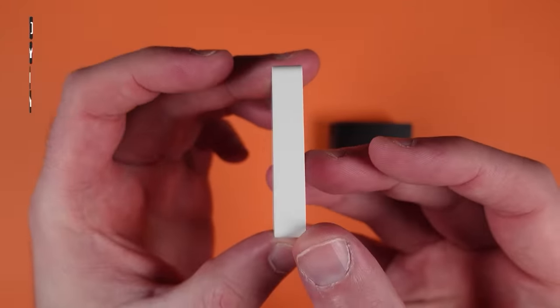Today we have the EasyViz BC2. Now this is a smart home camera. I've had lots from EasyViz. They've had lots of great products, but this one is a battery version. I was not ready for this. Are you?